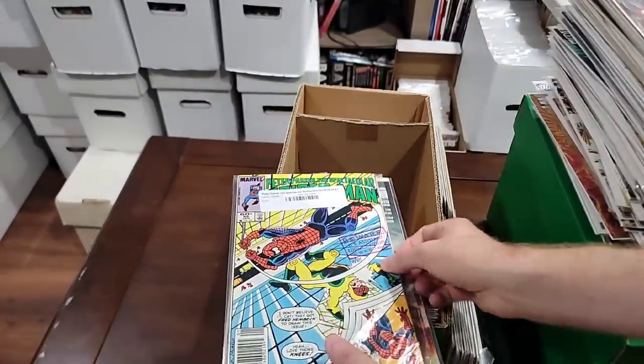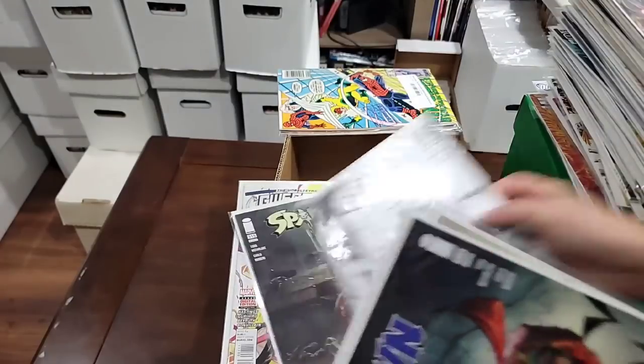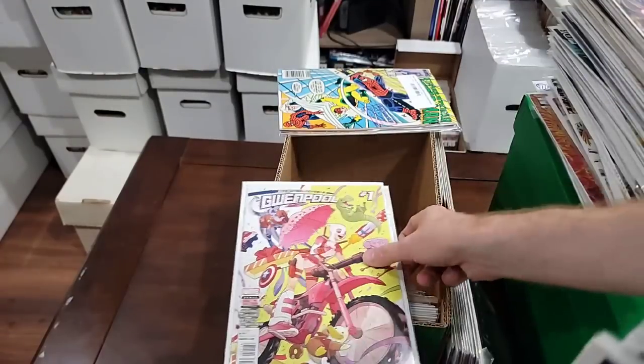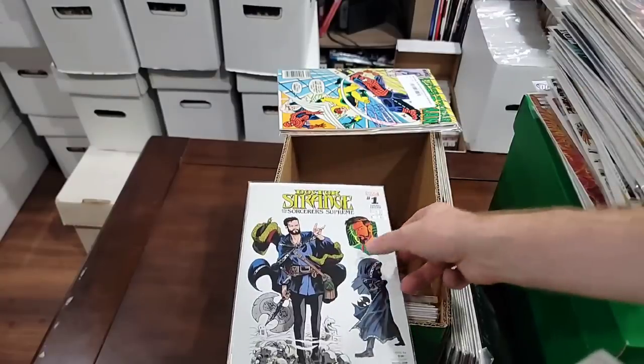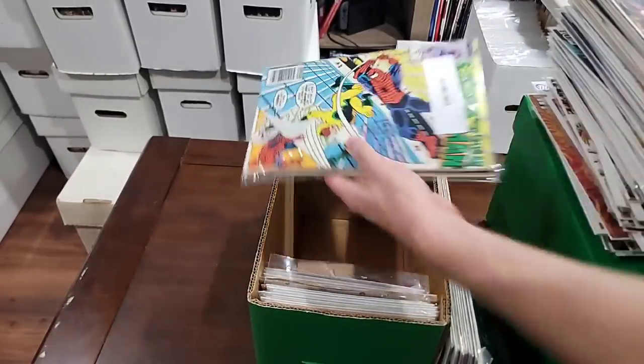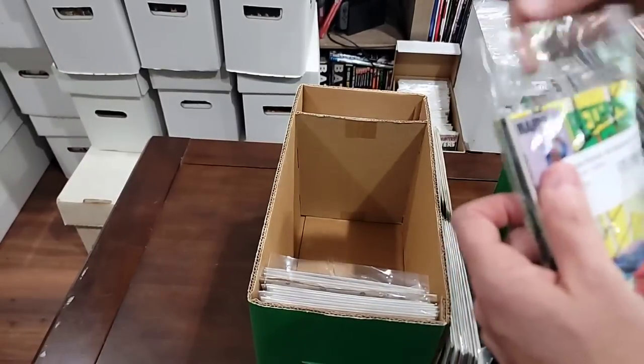Here we go. Some Spectacular Spider-Man. We'll open this right at the end. Spawn, Spawn, Spawn. We're pulling all the Spawns. Gwenpool 1. We'll pull the Gwenpool ones. These aren't variants. Oh, and this variant we will pull. All right, we have to open that little pack there. What is this? Little mystery pack.